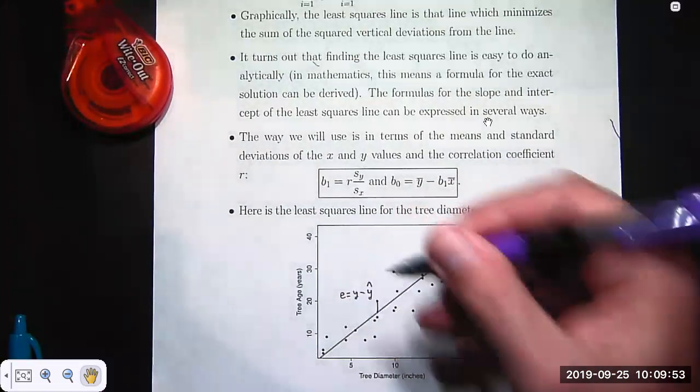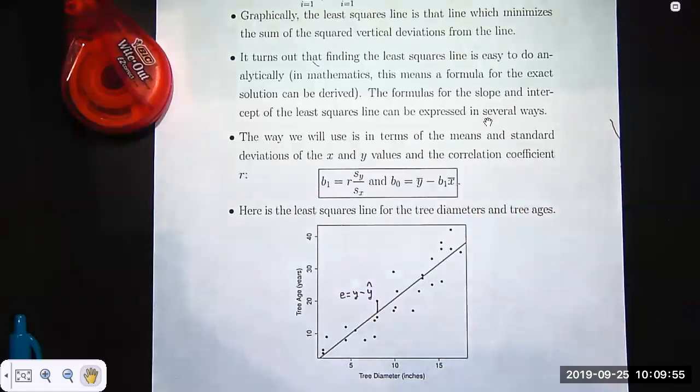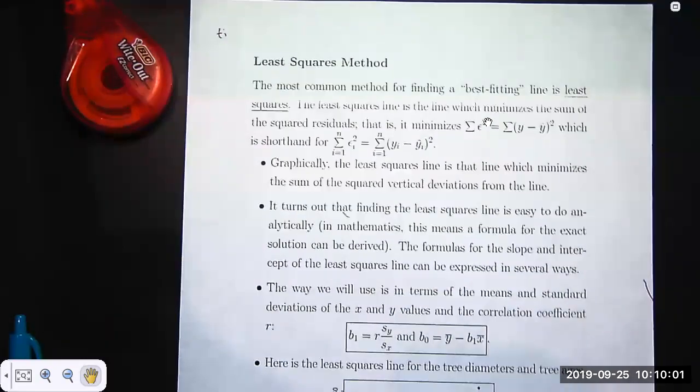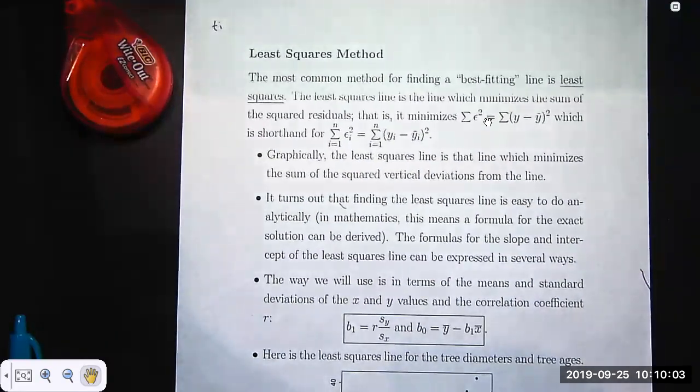It's often written as e to say what that is. All right, let's look back at here. So we want to minimize the squares. So we're minimizing the dots that are above, the positive ones with the positive residuals, and we're minimizing the negative residuals as well. That's why we need to do the squares, so that the negatives become positive.